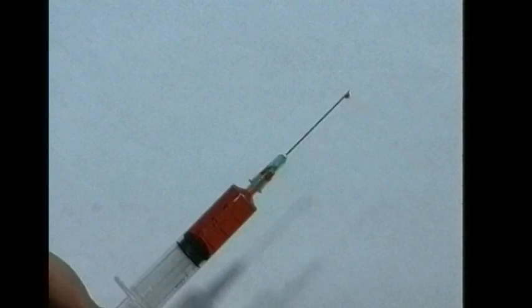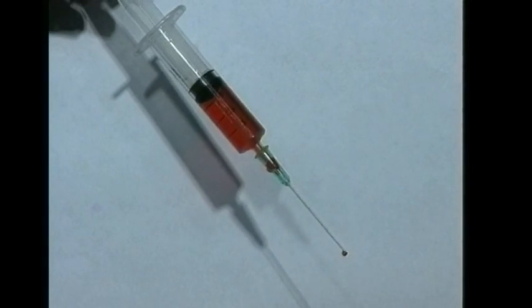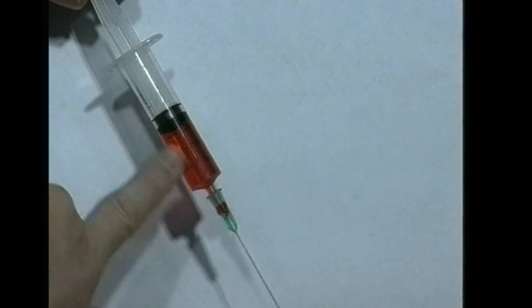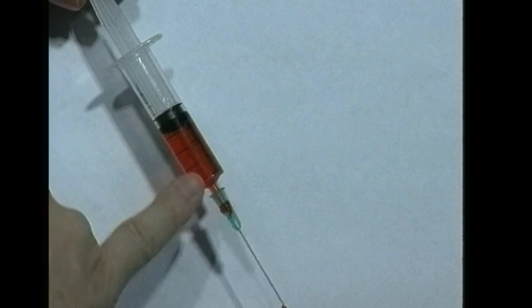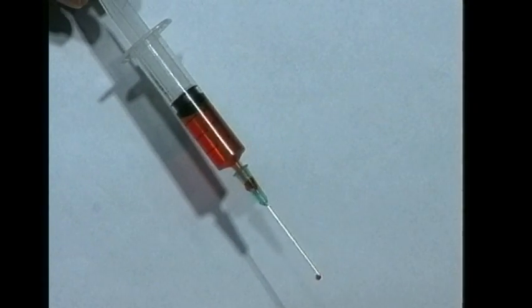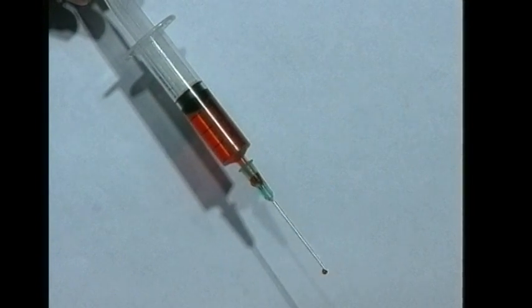That's now ready to be introduced into the muscle or wherever you're giving the injection, and all that will go in is the liquid of the drug, which would normally be clear, by the way, but the liquid of the drug, and no air is being introduced into any body spaces.